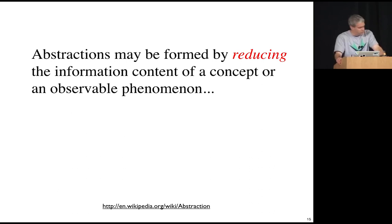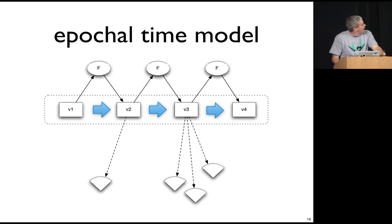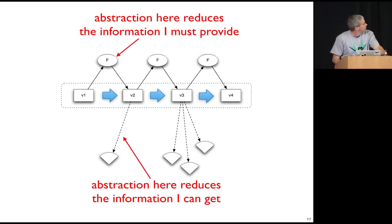And if you take this notion of abstraction and you combine it with Rich's picture of the epochal time model in Clojure. So this is, if you haven't seen this picture before, that box moving across the middle is some sort of Clojure reference type over time, and pure functions advance reference types from one state to another, and then down at the bottom there are observers. And if you take the notion of abstraction as reducing information, it becomes clear why, if you don't make this separation, people get really confused about what encapsulation should do.